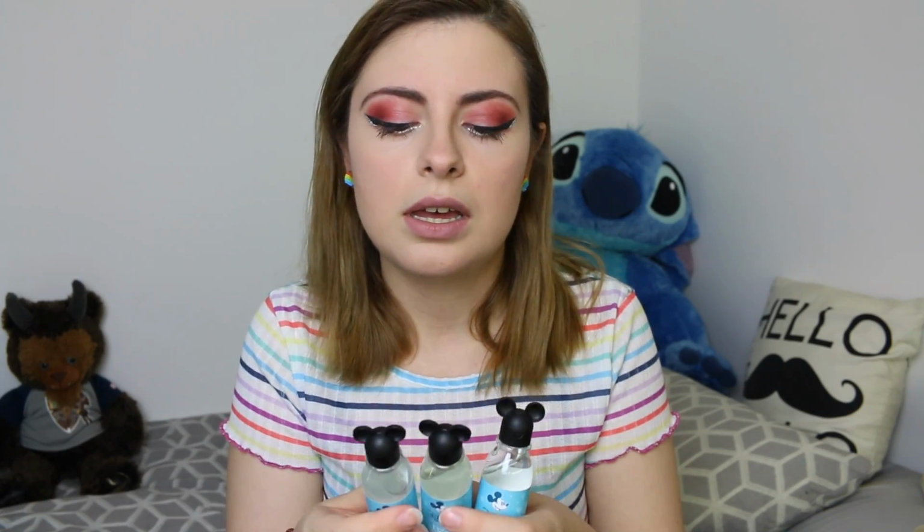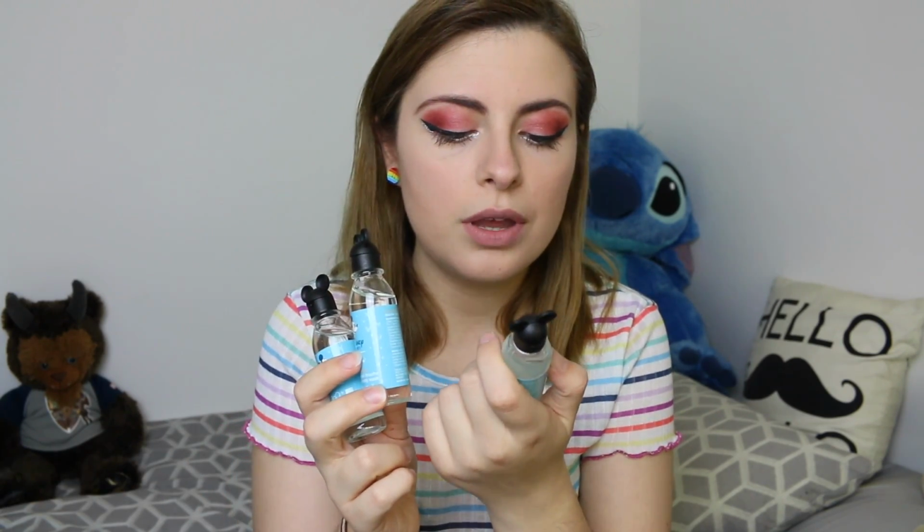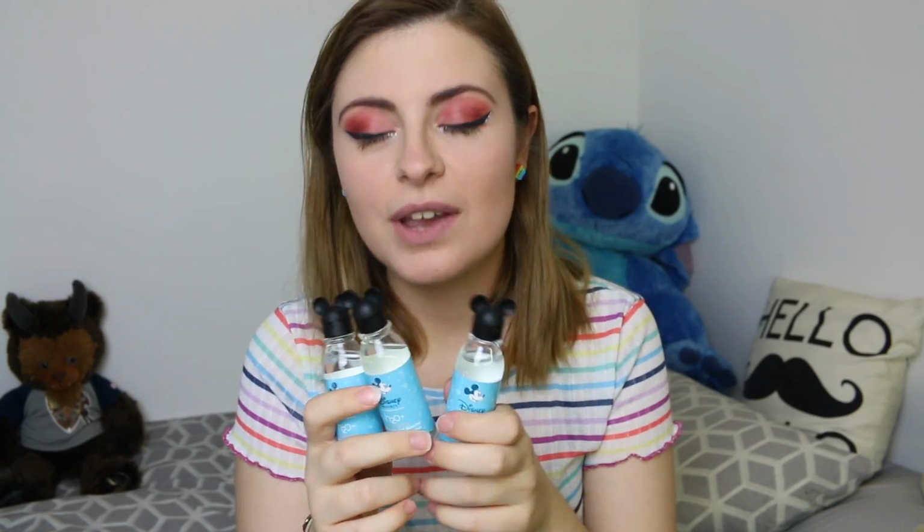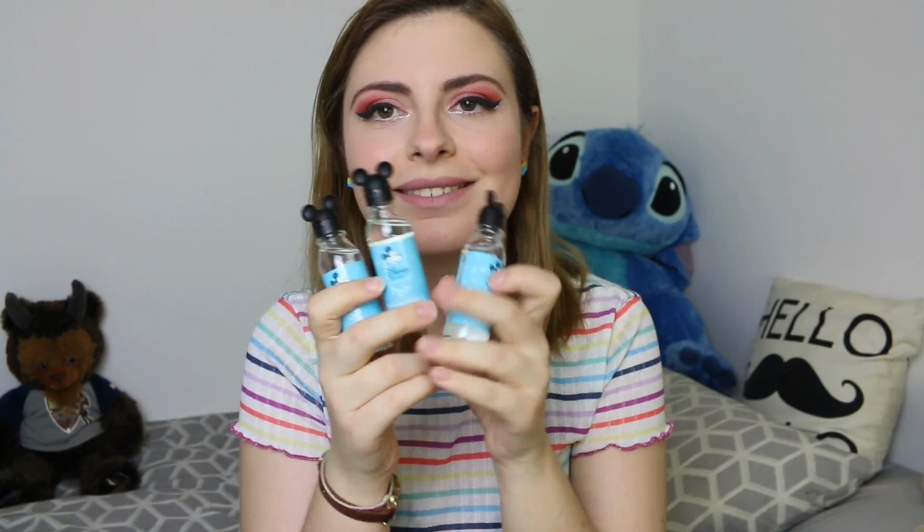These 2 are from the first trip and this one is from the second trip. I think they refilled the bathroom with soap every single night. I got some H2O Plus shampoo and body wash, so it's hair and body. Yay. Also, it has little Mickey Mouses on it, okay? And these taste... don't eat them. These smell like oranges, so it's very on brand with me, and yeah, I took some soap. Now I can always smell like Disney.